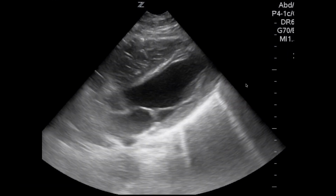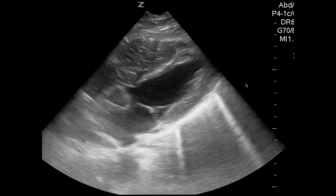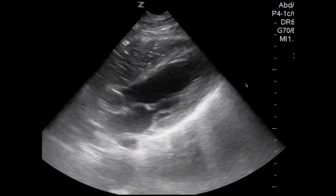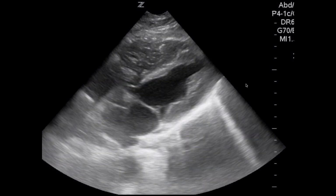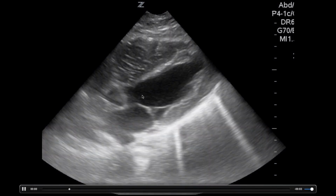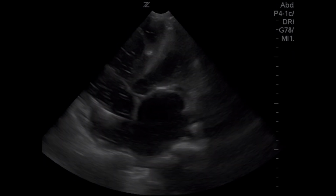And this is just an example of a patient that got ROSC, return of spontaneous circulation. So this is a heart that was arrested. There was no movement, and then they were able to do high-quality CPR. They gave medications, all those things, and now the ejection fraction actually looks pretty good from this heart.